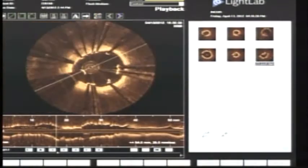This is post pre-dilatation OCT. Can you skip OCT and then stent so we can see, and then perhaps you do OCT at the end?